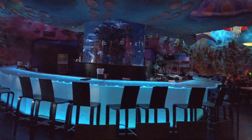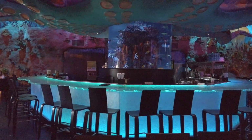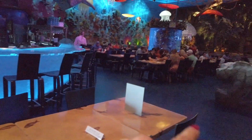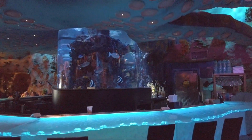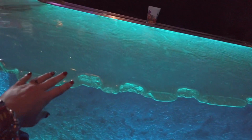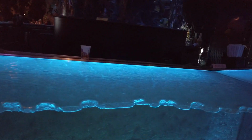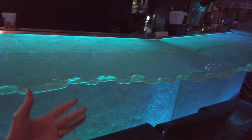So here is the bar. It's a really cool bar. It's the Coral Reef. They call it the Coral Reef area. It's a bar, and then also you can be seated here for dining. So it's the Coral Reef dining area. So this is also an area that you might be seated at. It's really neat. They have a really pretty aquarium right in the center of the bar with all the pretty fishies, and it looks like ice. It looks like you're underwater. It's really neat. I want to say ice, but if you're underwater, I guess that would be water. I don't know, it just looks neat.